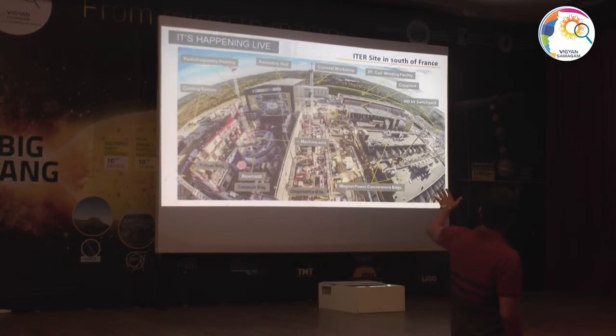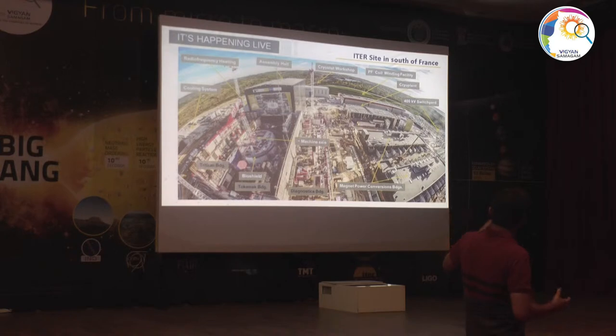You can see different areas. You can go to www.iter.org. There you can see a drone view and different sections. There is also an animation of how the system is integrated, and also a live camera where you can see the live construction.